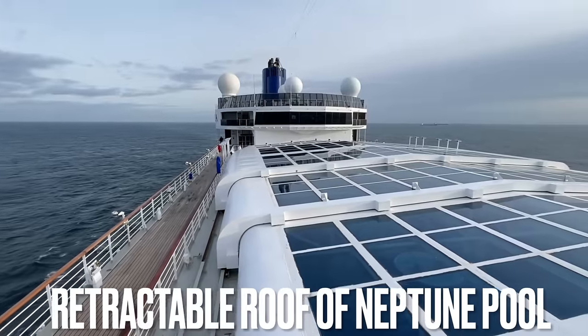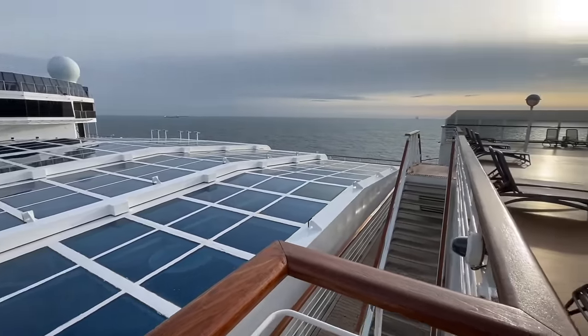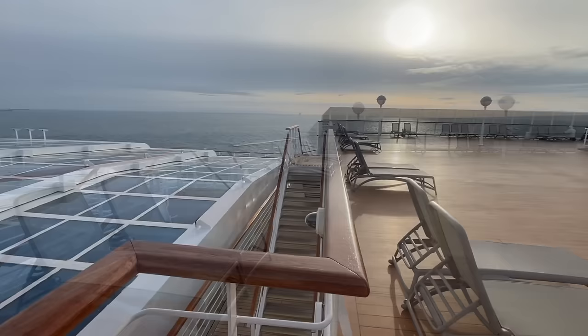Below you can see the huge retractable roof covering the Neptune pool. Of course, we'll get there shortly. I'm going as fast as I can, I promise you.